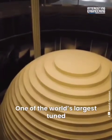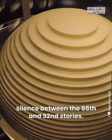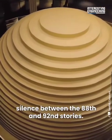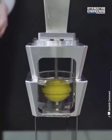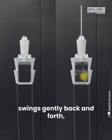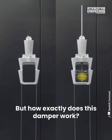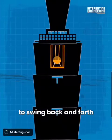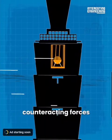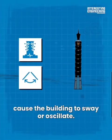One of the world's largest tuned mass dampers battles deadly winds in silence between the 88th and 92nd stories. The 730-ton gold-colored orb swings gently back and forth, counteracting wind forces. But how exactly does this damper work? The pendulum is intended to swing back and forth in response to building movement, counteracting forces that would otherwise cause it to sway or oscillate.